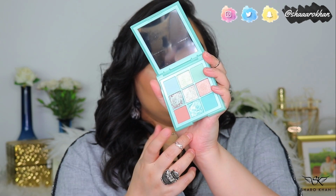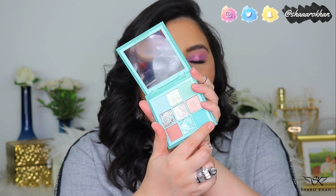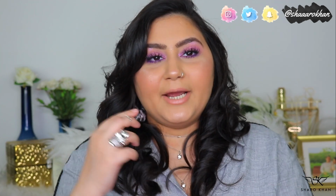As you must have seen, I was using the mint shades on my eyes and I was using this in my crease, but I was using this color below this. I don't know whether it was creating a very dirty brown blackish color on my lids.